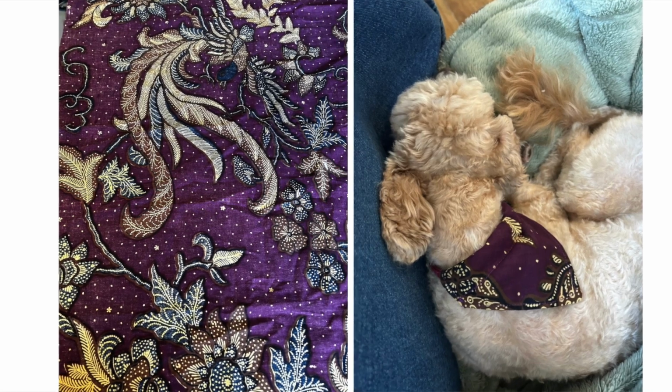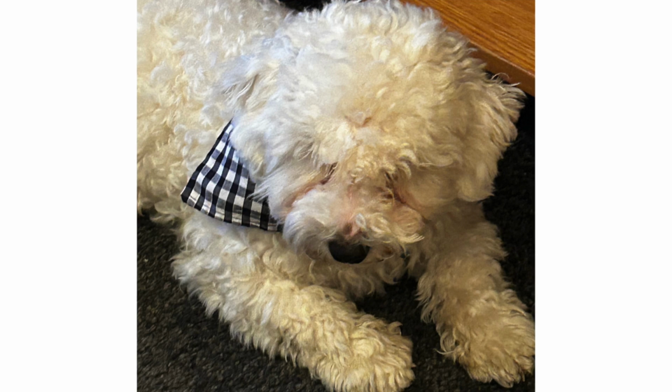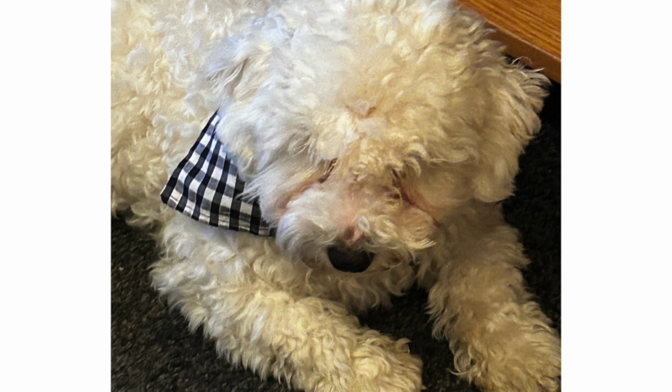So one of my friends has a dog that would be in the autumn palette. So I made her a beautiful autumn kind of paisley purple neckerchief. My aunt has a dog who's a little white Bichon Frise mix, and I made him a little blue neckerchief. And don't you just love a neckerchief on a dog? I can't say much for clothes on a dog, I wouldn't do that, but a little neckerchief, a little something, just makes them look so much more distinguished.